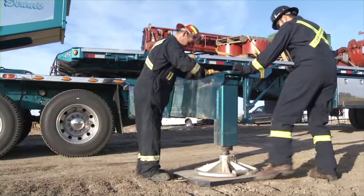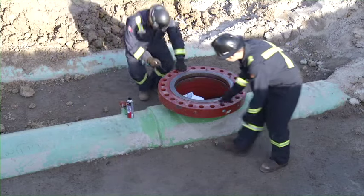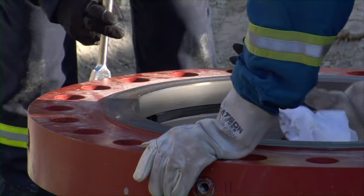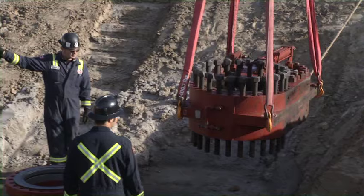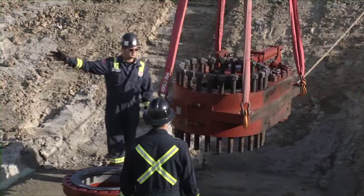It's showtime. The fitting is securely in place, protected in its bed of filcrete. The T.D. Williamson technicians check the retaining ring that will secure the completion plug, which we'll see later. First up, the sandwich valve. This one sits on top of the Stopple fitting and allows them to shut off the flow of blend. We'll show you this in a minute.